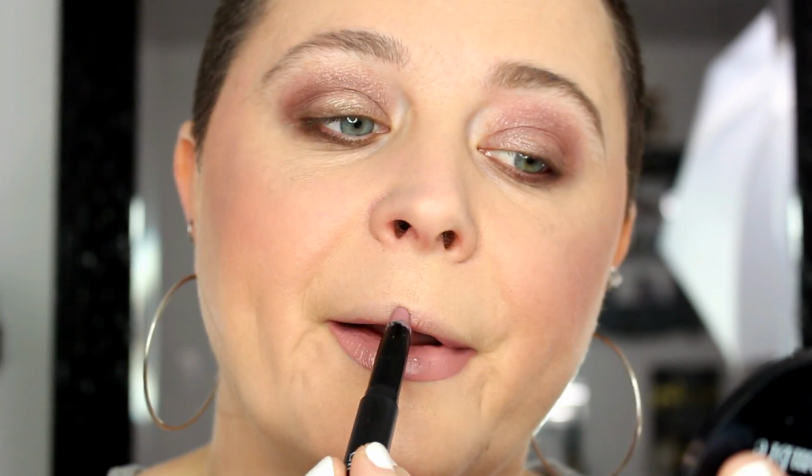Now, there we go. So now I'm going to go in with the e.l.f. Tea Rose and I'm going to apply this on the top of my lip. I really do need to buy another one of these. I'm telling you, I love it. Absolutely the best.